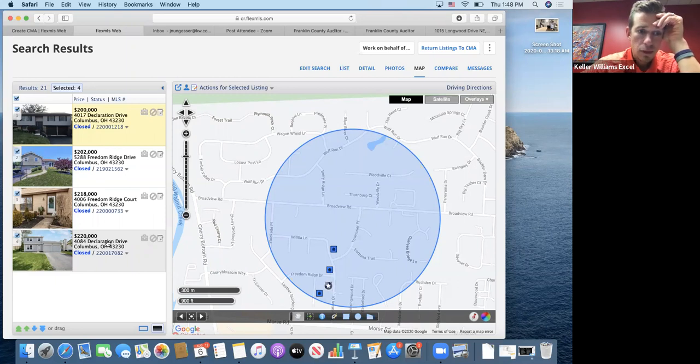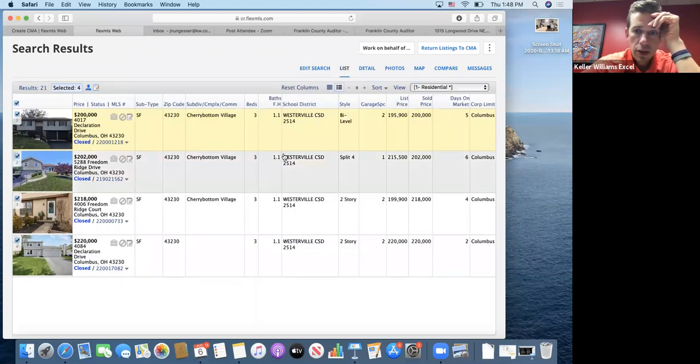Now, we can take a look at this from a list perspective and say, okay, this one right here was listed at 195.5 and sold for 200. That's great news. 215 sold for 202. That's funky. 199 sold for 218. Holy cow, that's awesome news. 220 sold for 220.